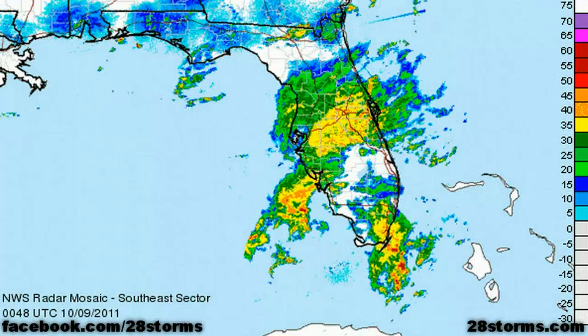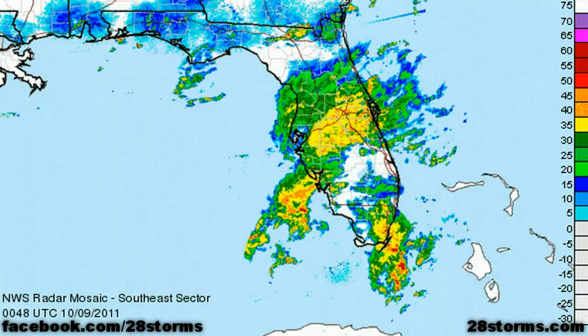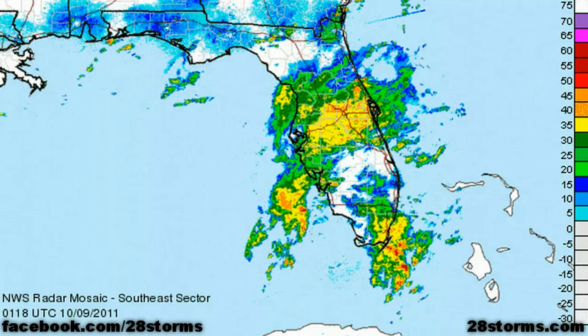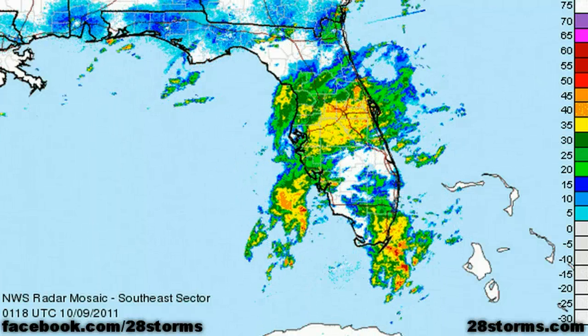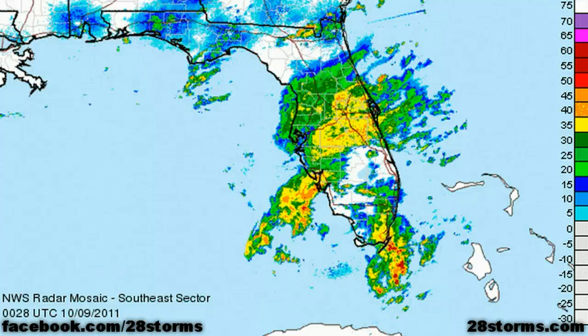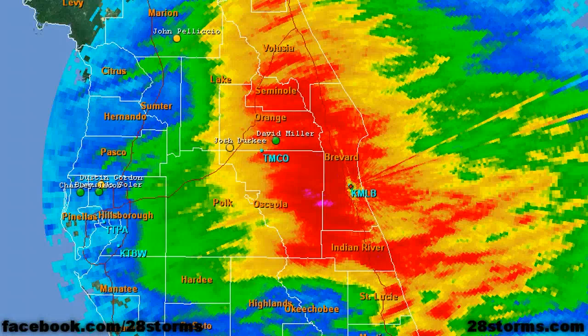The latest southeast radar mosaic shows much of central and southern Florida still experiencing heavy rainfall even after the sun has gone down, so this is definitely an indication that the upper level forcing is enhancing the shower activity, and this is more than likely going to remain the case for the next couple of days, and that is on top of the rainfall totals that we are already seeing across much of the state.